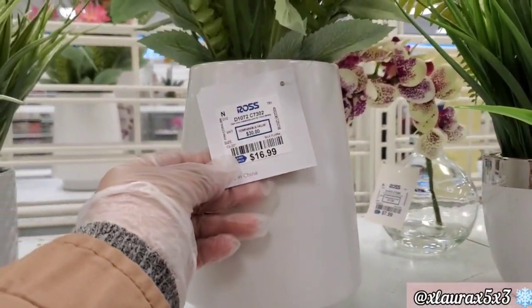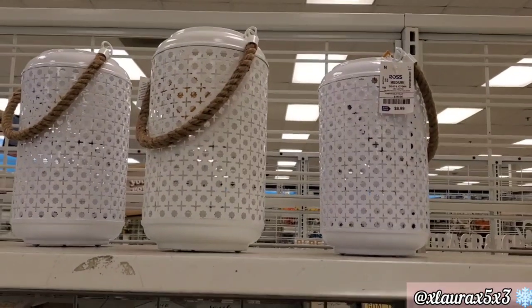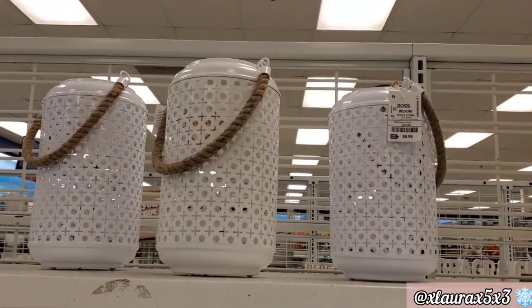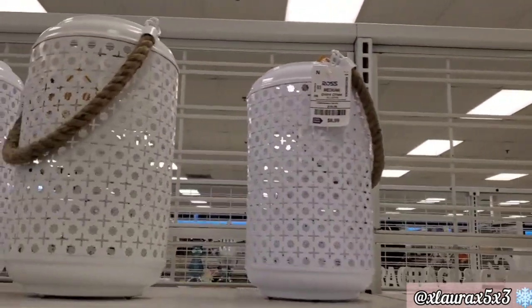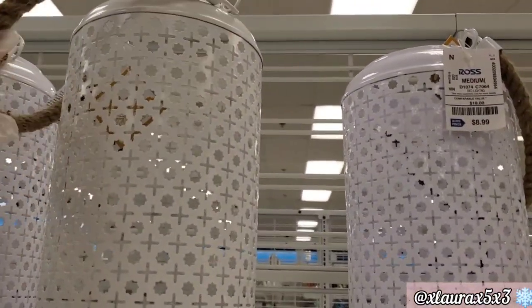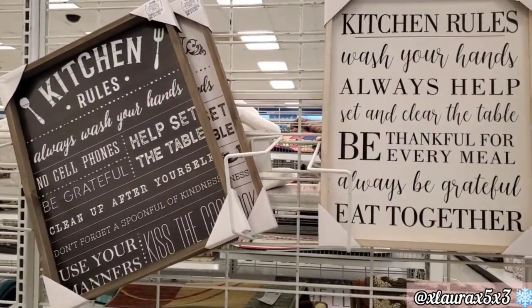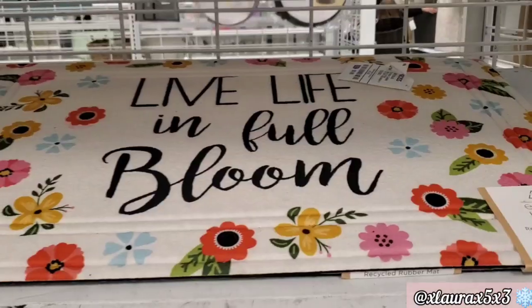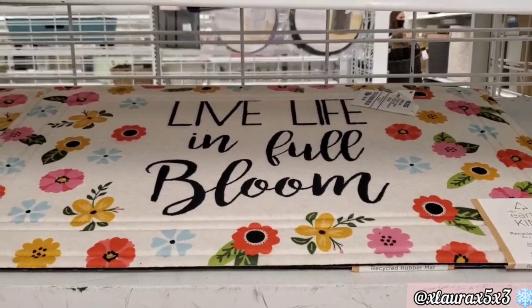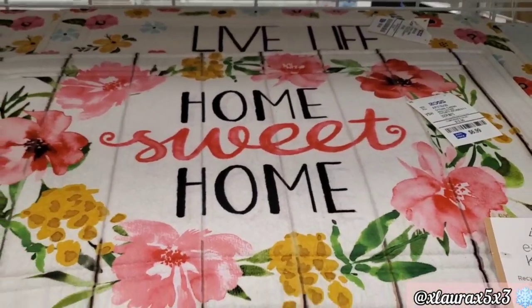This one is priced at $16.99. It does have some flowers. They do have some lanterns with the ropes, $8.99. And they do have a gold one. They do have some wall decor, $12.99, kitchen rolls. And I found some doormats, which I really liked. $6.99 for these. I think this one was my favorite one.